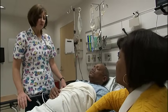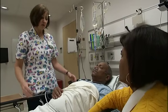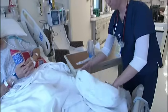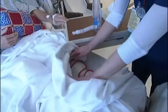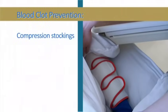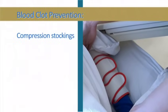Blood clots can occur because of lying still, during, and after surgery. It takes a little bit of time, and then these go on your legs. You will have special stockings placed on your legs right before your operation to prevent blood clots.